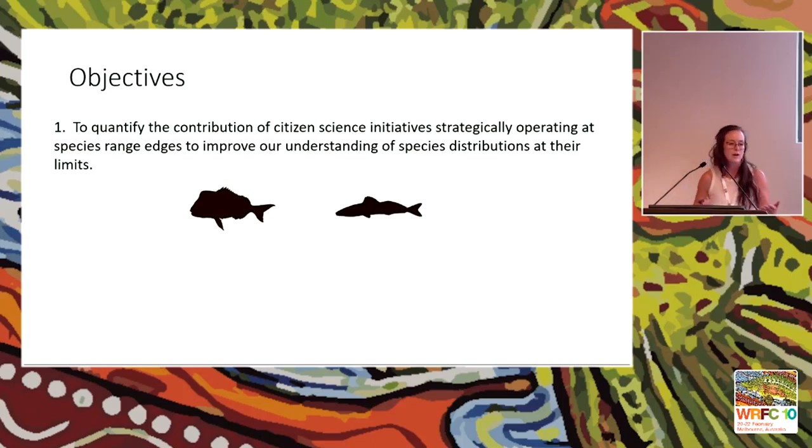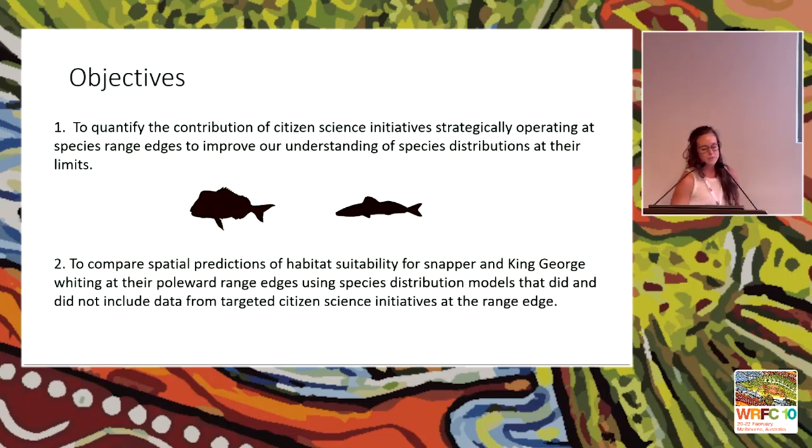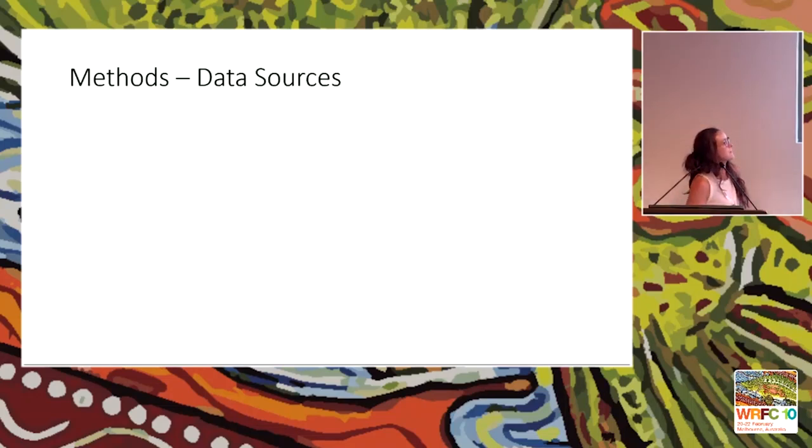So are these targeted citizen science programs doing a good job? And then the second one was to compare spatial predictions of habitat suitability for snapper and King George whiting at their poleward range edges using SDMs that did and didn't use citizen science at the range edge.